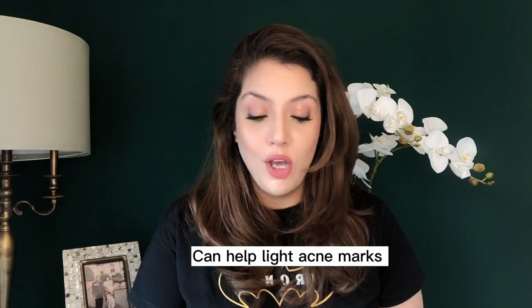The range is very hydrating. It does add a beautiful boost of glow to your face. I particularly noticed, while testing this out when my acne had settled and I had acne marks, that yes, I did see an improvement even in acne marks, especially the ones that are like PIH, which is post-acne hyperpigmentation. So this is a great starter kit to get.